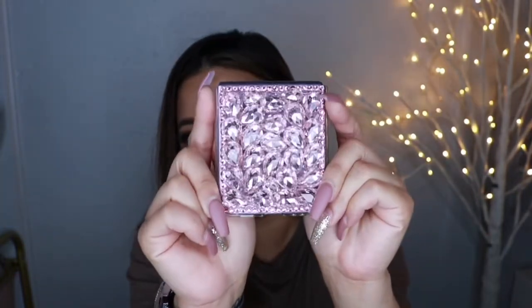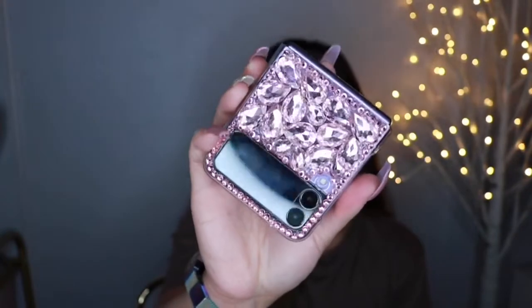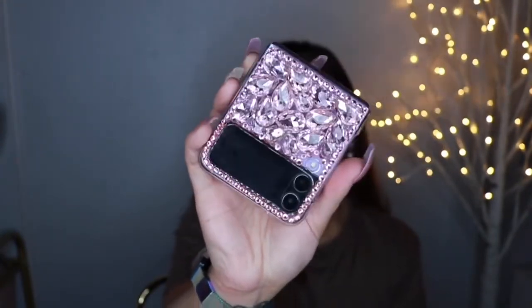And look at this case. Oh my gosh. Tell me that this is not cute. It is absolutely cute. And this is like $20+ too. And then I got the white version of it. And I'm going to alternate them so that they won't break easily on me.